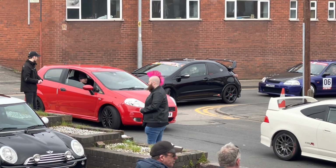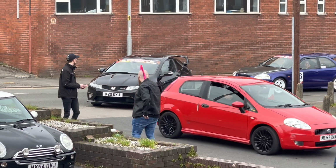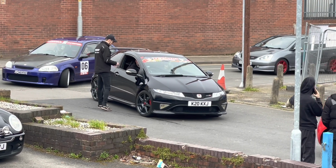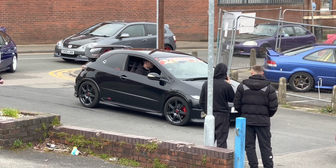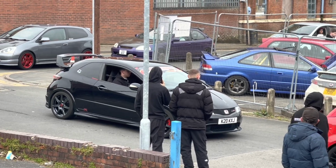Yes, sir, please come in your Fiat Punto. You're just the kind of car we want to see. Get out of the way so I can see the FN2. Beauty. Night black.